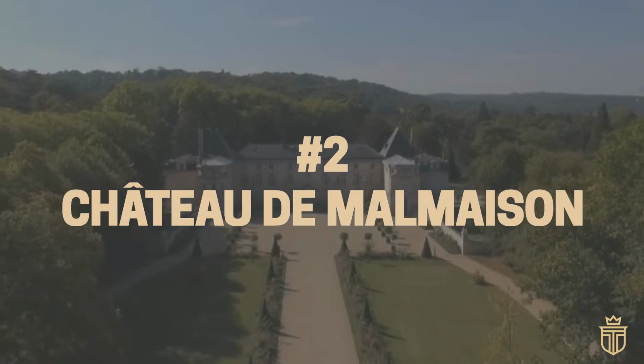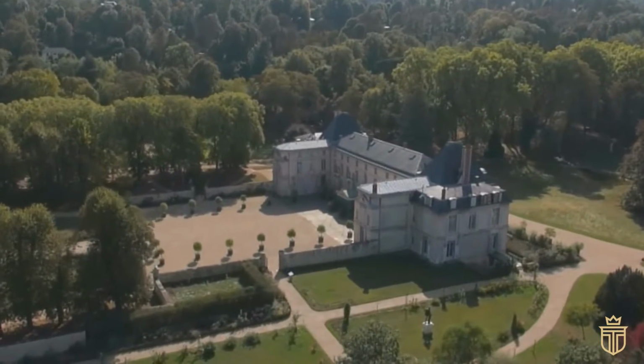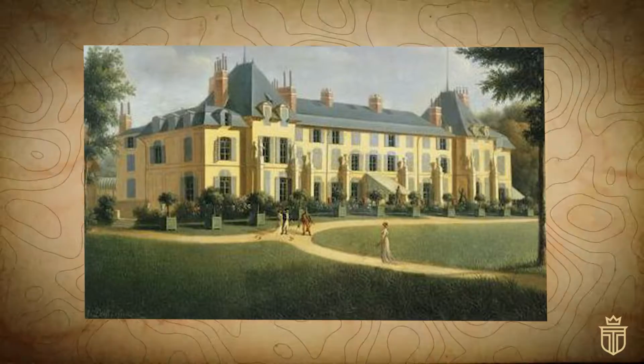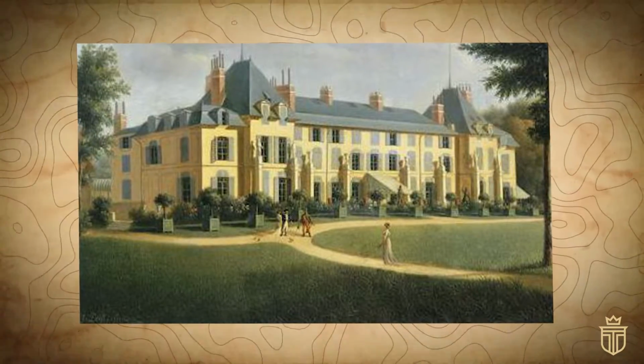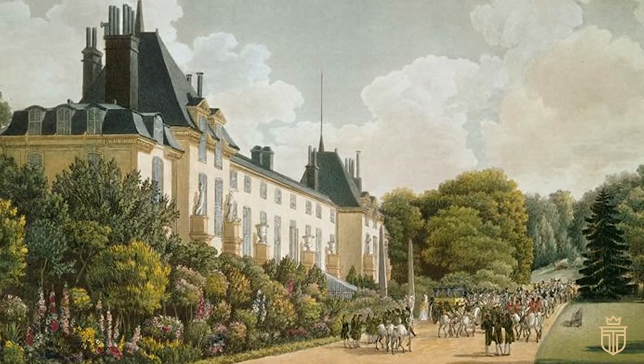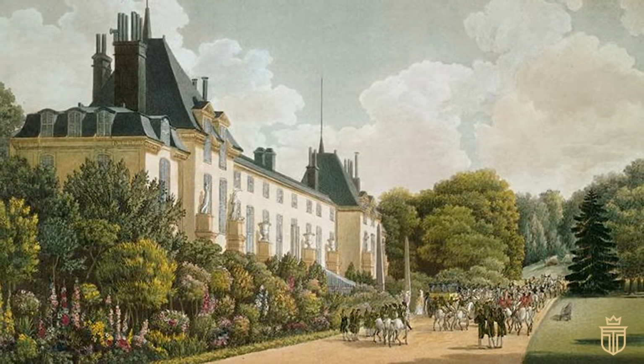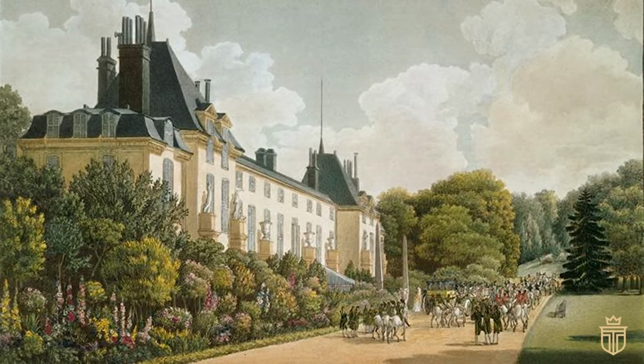Château de Malmaison. Now, Napoleon Bonaparte's connection to the Château de Malmaison, a grand residence just outside Paris, was both personal and significant in the context of his life and reign. Unlike the grandeur and political symbolism of the Tuileries Palace, Malmaison offered him a more intimate and private retreat.